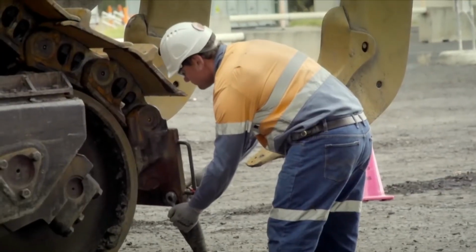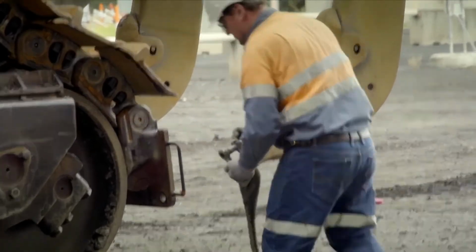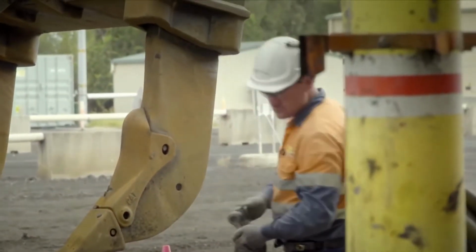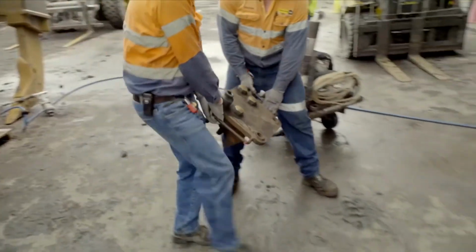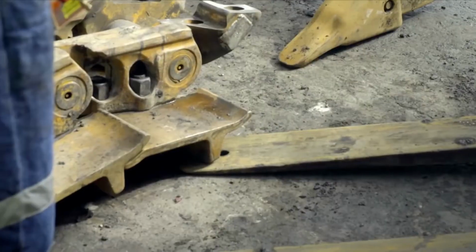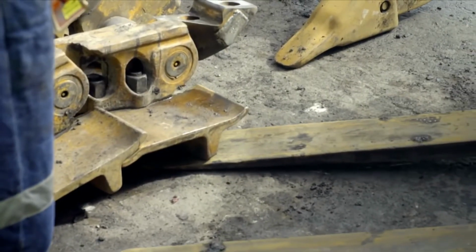Jonathan can breathe a sigh of relief. Now the 6-tonne track is safely in place. Now to join the two ends. It's a very heavy bit of equipment, so we need an operator on the forklift to raise the track. It's a delicate job for such a heavy machine.